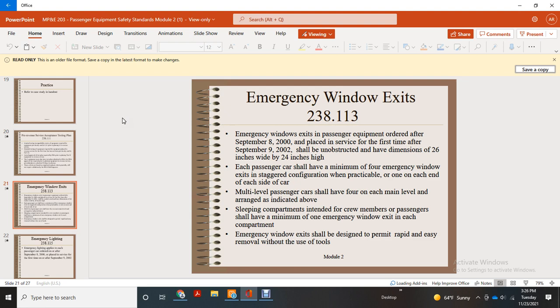Multiple-level passenger equipment shall have 4 on each main level arranged as indicated above. Sleeping compartments and those with crew members or passengers shall have a minimum of 1 emergency window exit in each compartment. Emergency window exits shall be designed to permit rapid and easy removal without the use of tools.